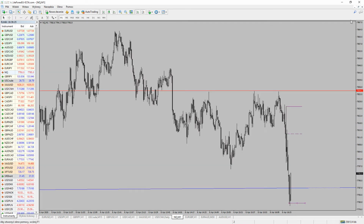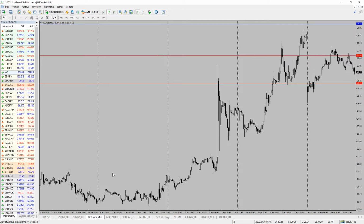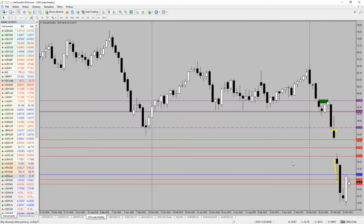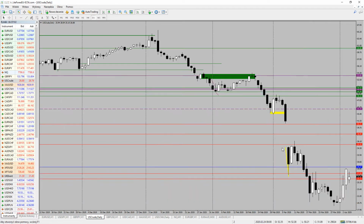Now let's switch over to oil, because we have huge fireworks going on in oil right now. Basically a huge rally, right? Partially short squeeze, partially some longs involved after the Trump. Then we know that there was supposed to be an emergency OPEC meeting today, been postponed, so we gapped down at the open, as you can see, on oil.